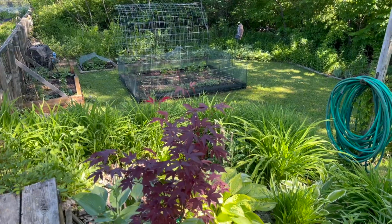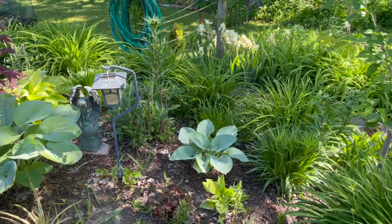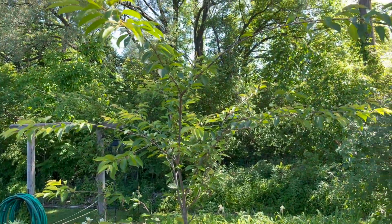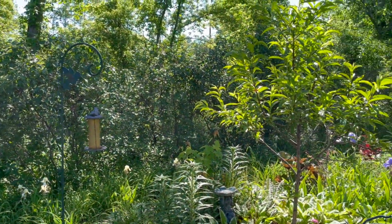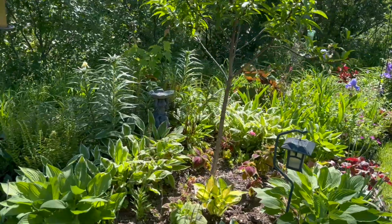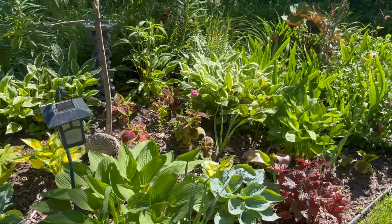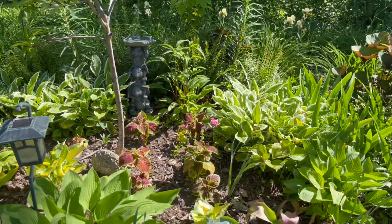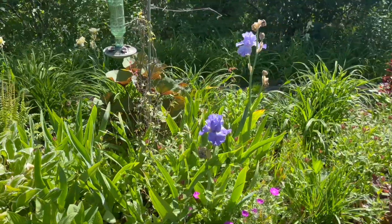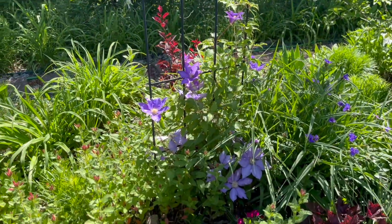Japanese maple that I got last year or the year before on clearance for like $7. I like to buy clearance plants when I can. And I have my cherry tree here, and this is a nectarine. I planted the coleus from seed, started them in my baby greenhouse over the winter. They're doing well. This clematis is doing great. It's just blooming its little head off.